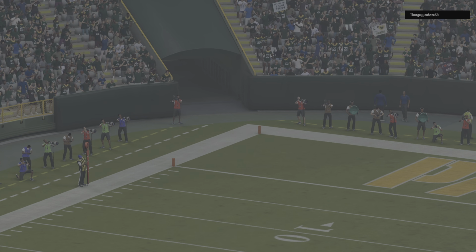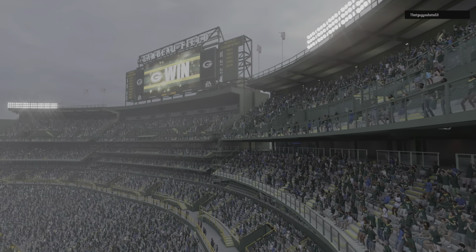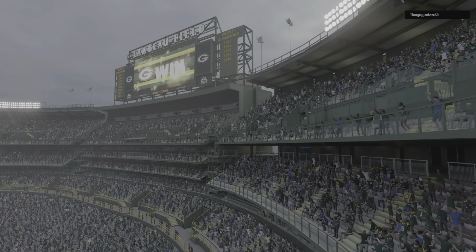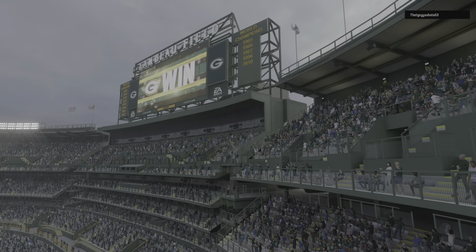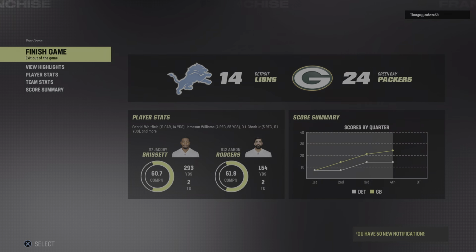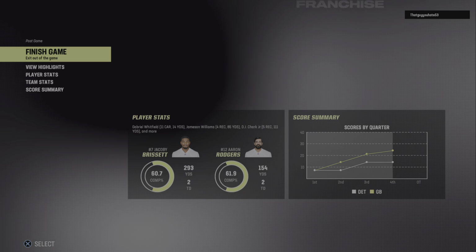So for the Packers, they boost their record up to a strong 4-1. And they'll hit the road next week to take on the Denver Broncos. Meanwhile, for the Lions, they drop below 500 to 2-3 with a loss. And they'll try to make amends next week as they host the New Orleans Saints.